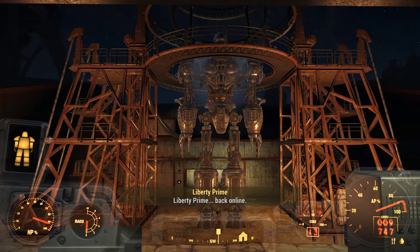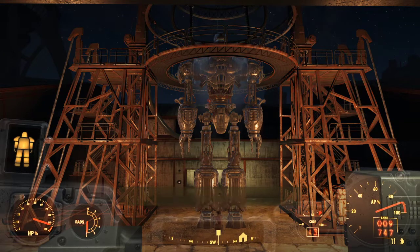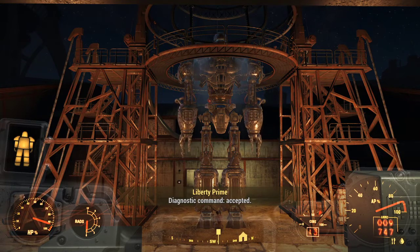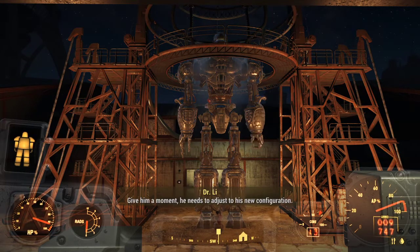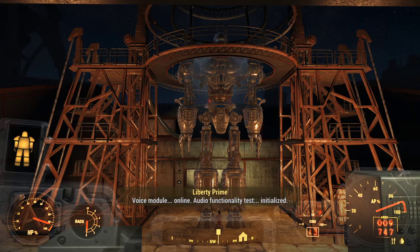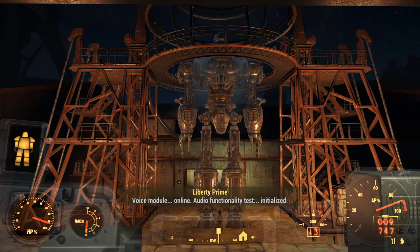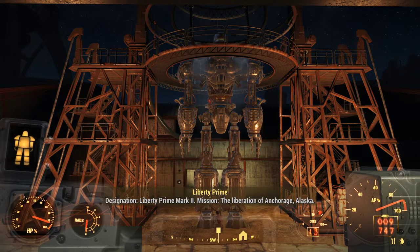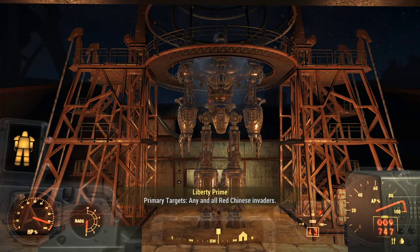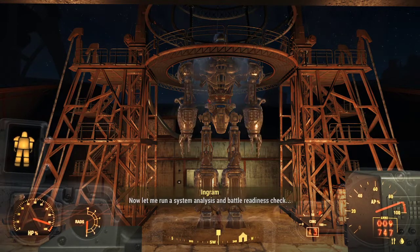Liberty Prime, back online. All right, let's run a basic diagnostic on him. Diagnostic command accepted. Give him a moment. He needs to adjust to his new configuration. Voice module online. Audio functionality test initialized. Designation: Liberty Prime Mark II. Mission: the liberation of Anchorage, Alaska. Primary targets: any and all red Chinese invaders. Y'all couldn't reprogram him.